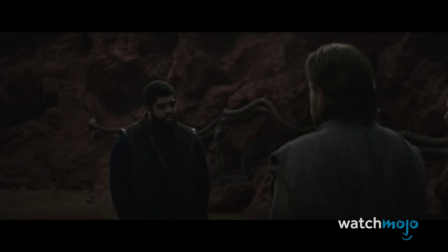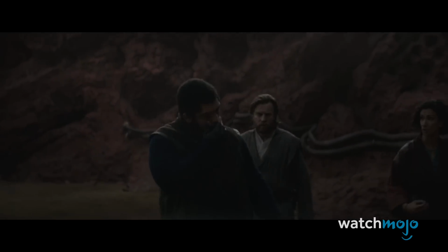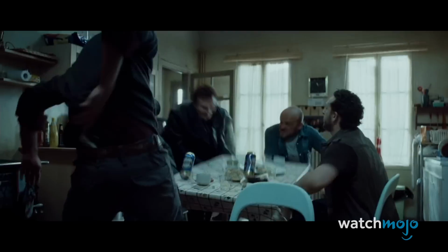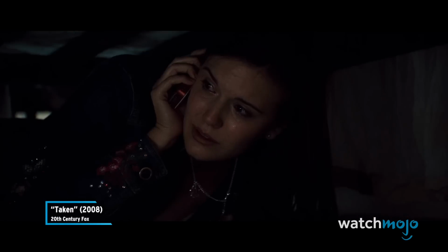When Obi-Wan and Tala try to persuade fellow Path member Roken to help save Leia, Obi-Wan uses the word taken. Anyone who was conscious at the end of the 2000s knows this is the title of an action movie about a man, also with a very particular set of skills, who seeks to rescue his daughter who too has been taken. Now, the next part is very important.